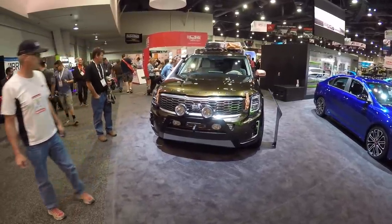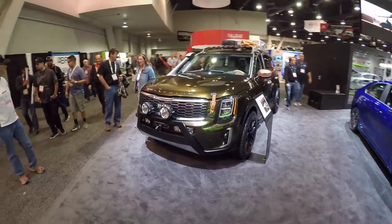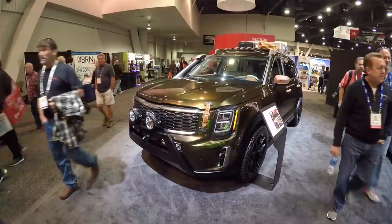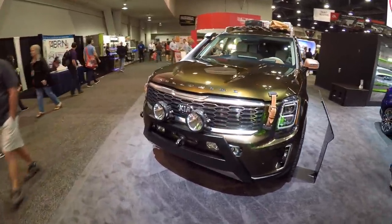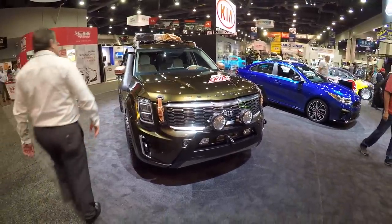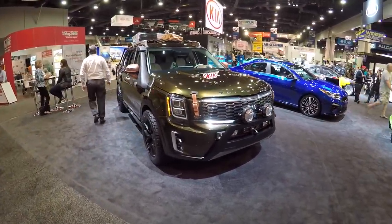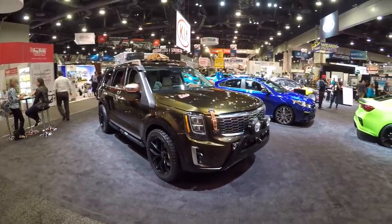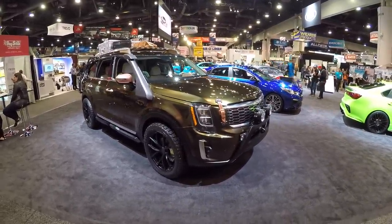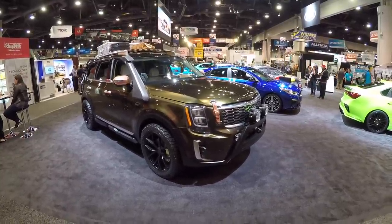So here it is. This is the Kia Telluride. I rode in this thing on the off-road course yesterday. This one's really customized though. This is definitely not the factory vehicle. This one's been basically built for the New York Fashion Week. So it has a lot of stuff on here that you would not normally see on a vehicle.